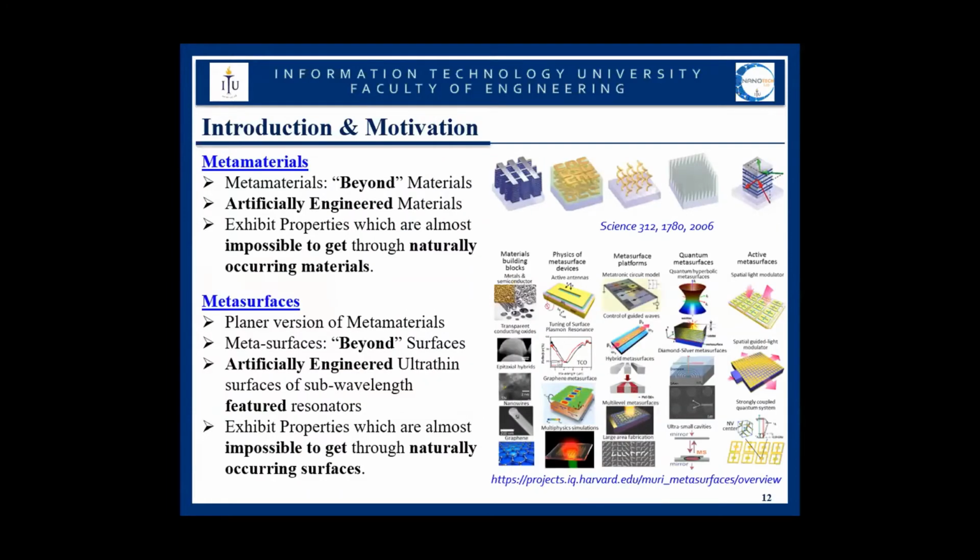So what exactly is metamaterial? Meta means beyond, and materials, conventional materials. So metamaterials are artificially engineered materials. They could be three-dimensional, planar, flat. It's a general, broader term. It can give some properties which are mostly impossible to achieve with naturally occurring materials. Since surface comes from a planar or flat thing, a metasurface would be a surface which can give some properties which are essentially impossible to achieve through a surface of naturally occurring materials.